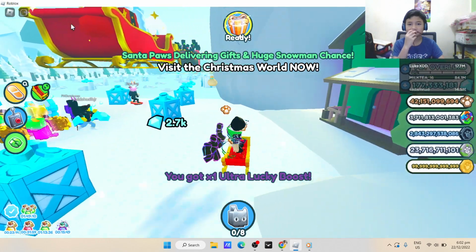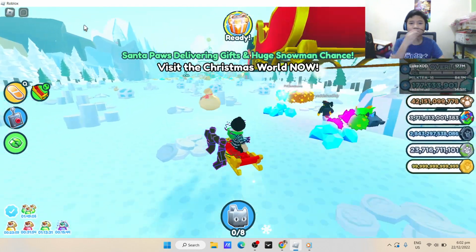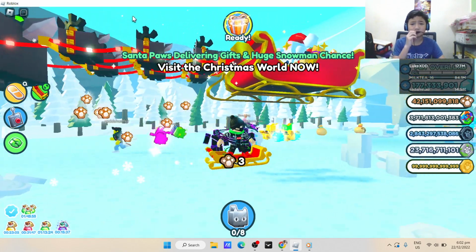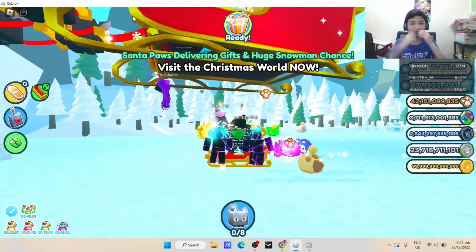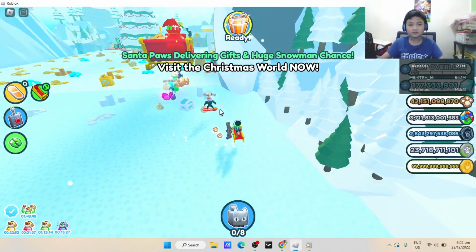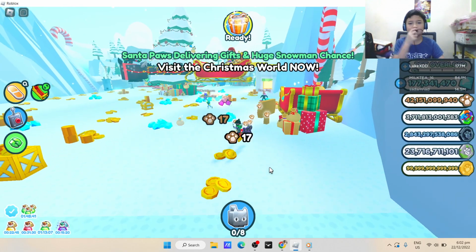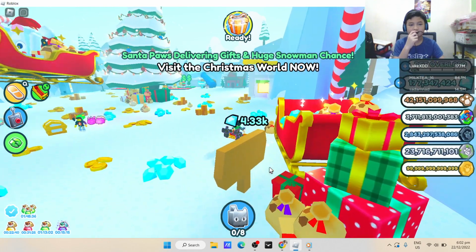Also, there's a chance that we might get a huge reindeer, because they have the big one. So we might get that. Or actually maybe next update. This is just part one. Sentinels. Now we go around again. The same thing.